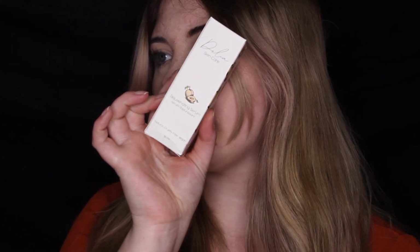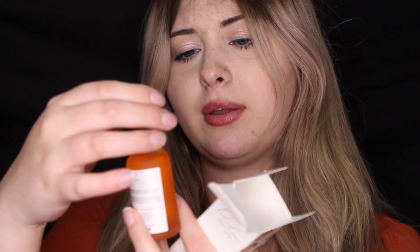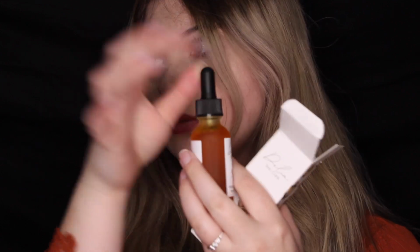The next item in here is the Bella Skincare Rejuvenating Serum. Looks like this. Packaging, adorable, absolutely so cute. I want to see what the little product looks like. Oh, okay, very beautiful. Just a little dropper, so very nice. Let's read about this really quick because I want to know some more about it.